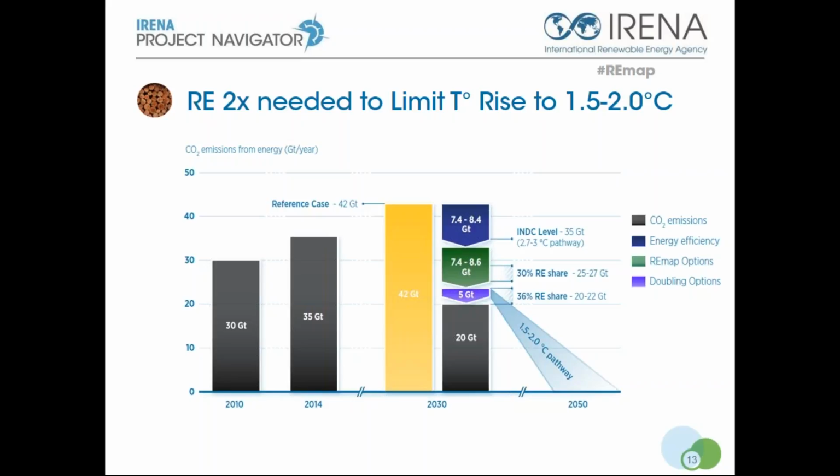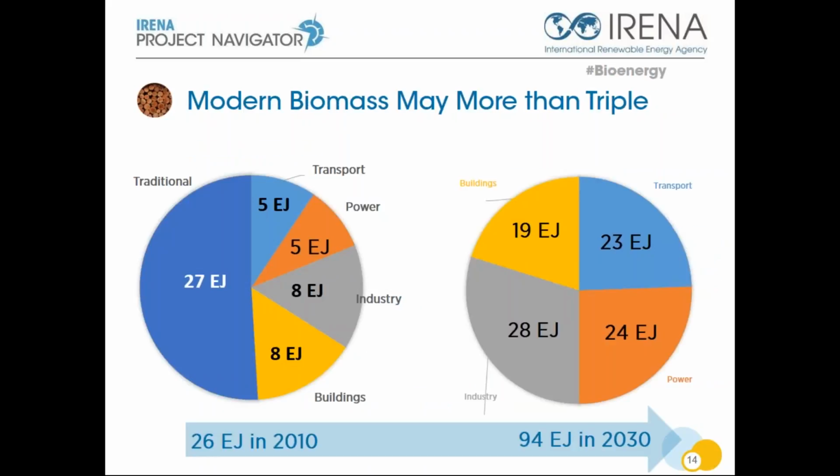Thank you. Thank you, Dolf, for your presentation. I would like now to ask Jeffrey Skeer to give us some more insights on bioenergy potentials and pathways.